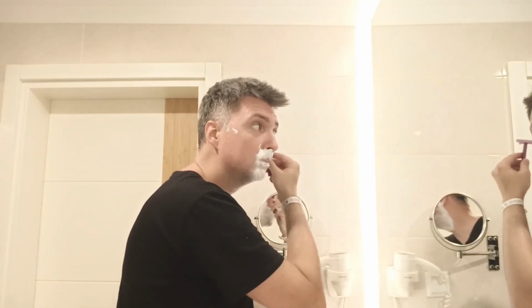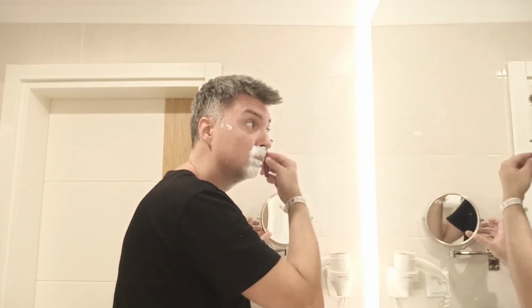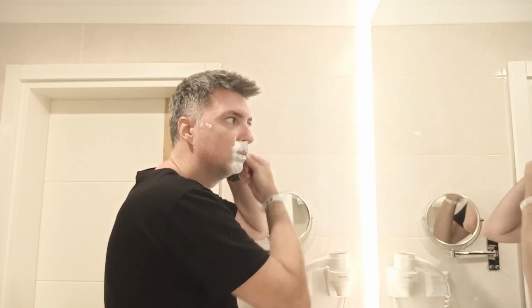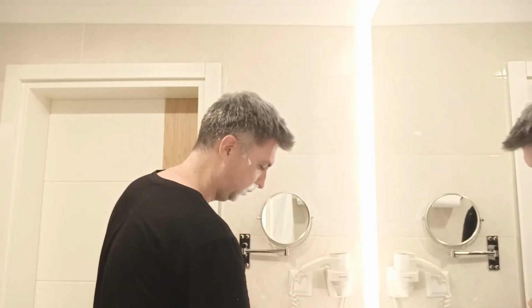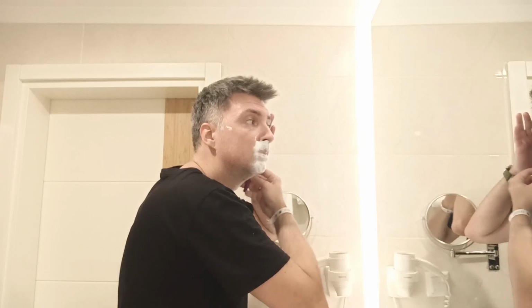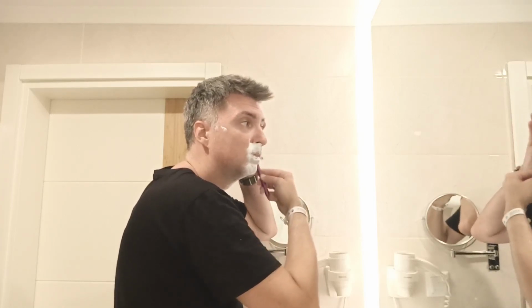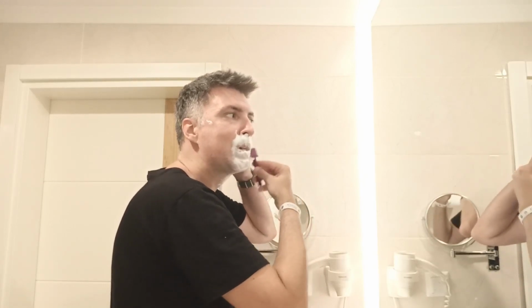I tried here with alignment of the side mirror to cover something, but unluckily for myself and for you, it seems that I'm a little bit tall for this bathroom facilities, so it is what it is, my fellers. Still quite a nice and enjoyable shave for this travel.